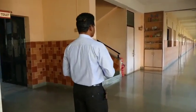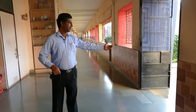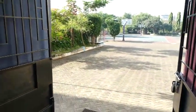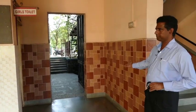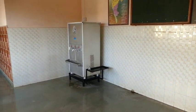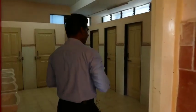This is where we begin the classrooms. To my right, we have got gate number 1. This is where students come in mostly. We have yet another emergency exit. Drinking water facilities are arranged on every floor. This is the toilet section for the higher classes girls.